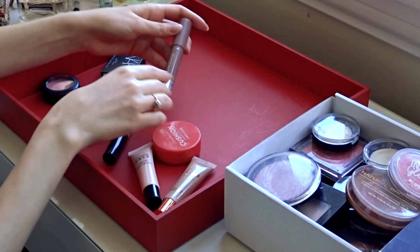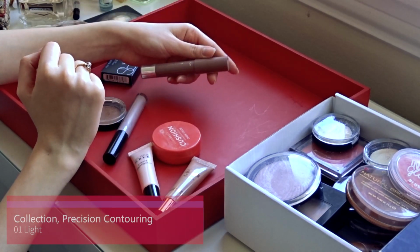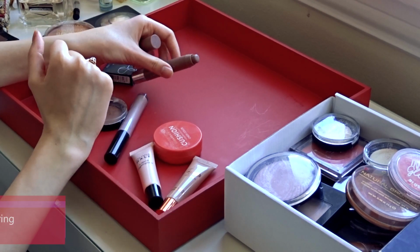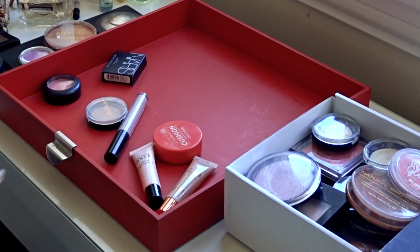Next thing is this Precision Contouring stick from Collection, and I really enjoyed this. It's very cool tone, so it's really nice to use it on your nose and try and create shadows with it rather than just bronze your skin. But I did forget about it for a while. I think it fell from my desk and went behind furniture, and I found it a few years later, so I have to let it go, but I would definitely repurchase this. I definitely like this, but I have to let it go for now.